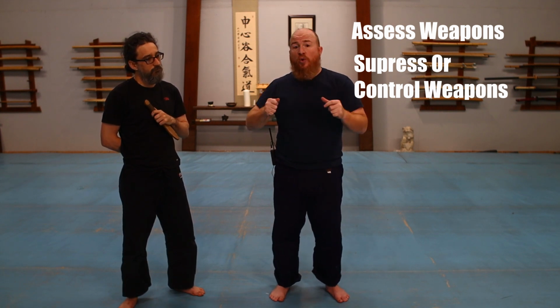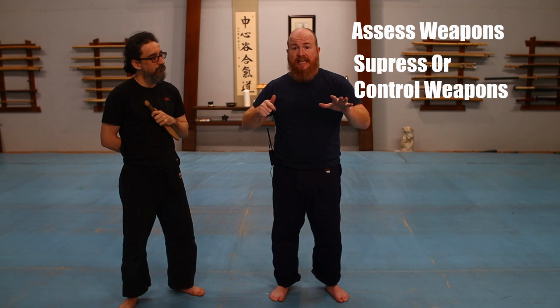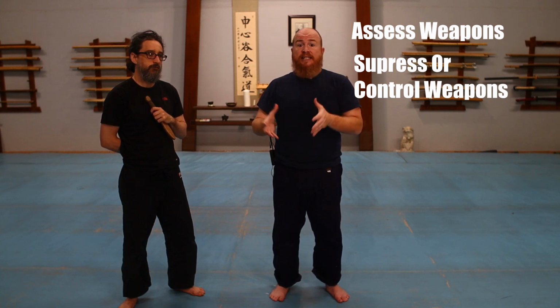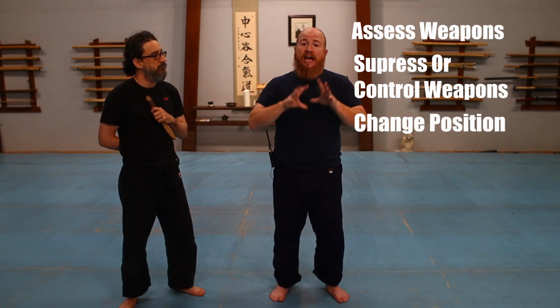If it comes out, cool. Now I have the knife, and I'm going to try and get this guy off of me. If it doesn't come out, then that's fine. At least I have control of the weapon, and I'm going to try and get this guy off of me. So that leads us to our next step, which is change position. How do I change position?